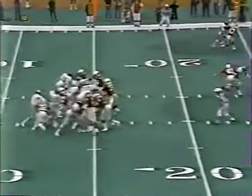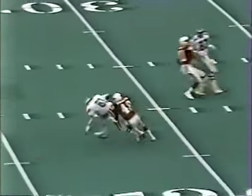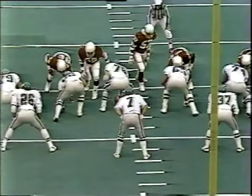The rush is on. Jaworski reads it, gets it to Jackson. It's going to be enough for a 1st down at the 27-yard line. Good read by the quarterback. They came after him with everybody up the middle.